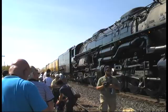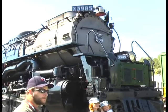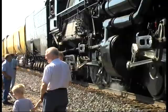The engine has a 4-6-6-4 wheel arrangement. It is articulated and hinged in the middle. There are four small wheels, then six big drivers, then six more big drivers driven by separate cylinders, and then four more small wheels under the cab. It's like two separate engines under one big boiler.